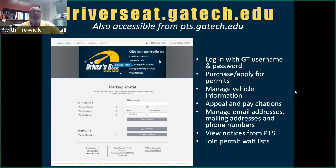There are two options to access the driver's seat. You can use the driverseat.gotech.edu direct address, or you can go to the Parking and Transportation Services website, in which there is a link you can click on to get you to the driver's seat.